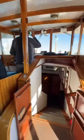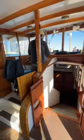Let me show you a little bit more of the ship. Bathrooms are here as well, downstairs, which is nice.